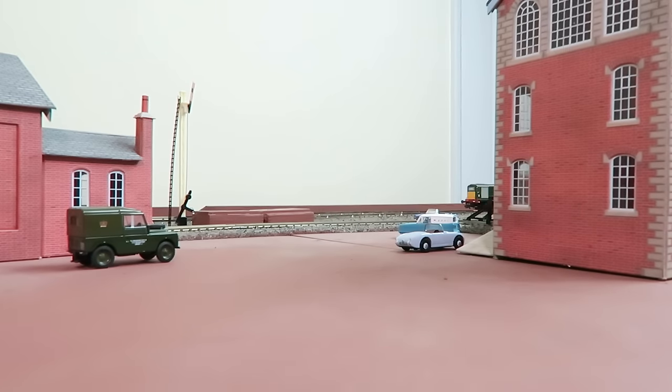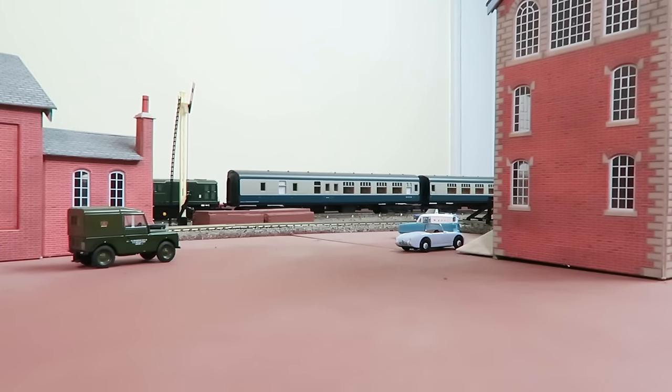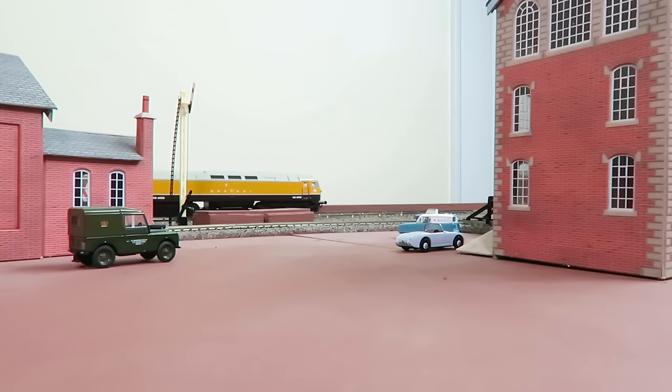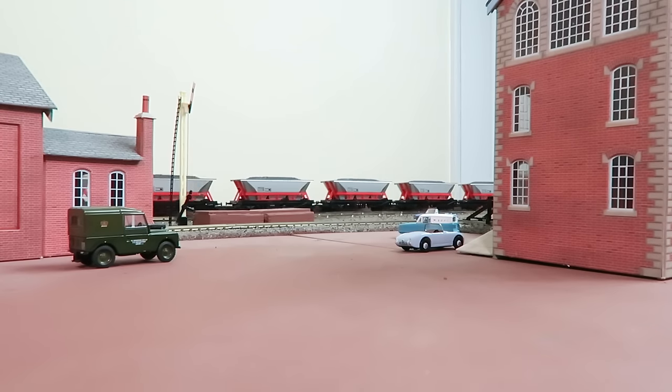On August the 7th, 1968, Kestrel worked a test run between Mansfield concentration sidings and Clipstone and Lincoln, with a train of 52 loaded merry-go-round wagons. It weighed in at 2,028 tonnes. Despite the severe grades on the route, she handled the train well.